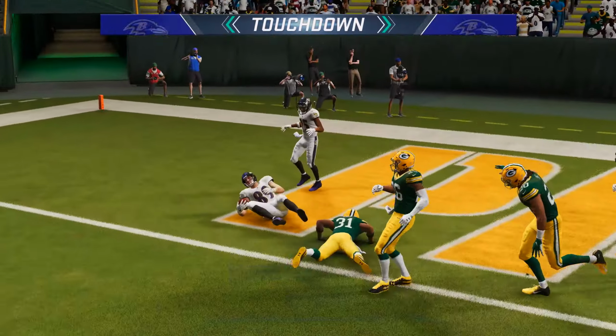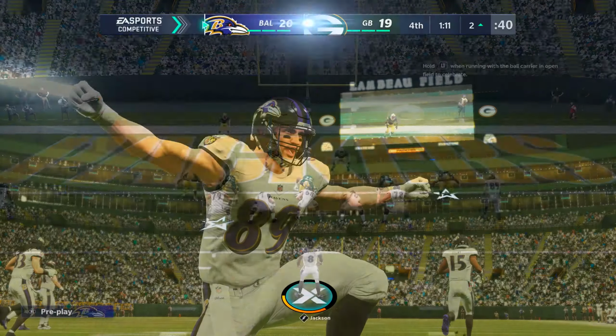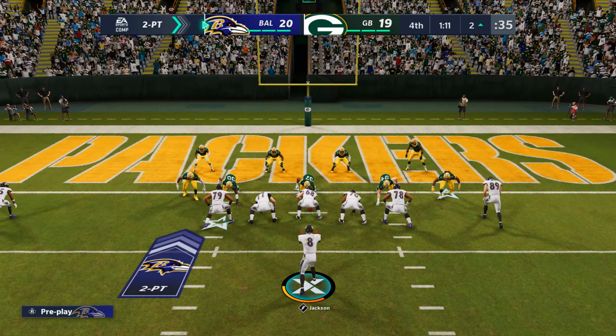And he is into the end zone for a Baltimore touchdown. Lamar Jackson hooking up with Mark Andrews. And the Ravens have retaken the lead.